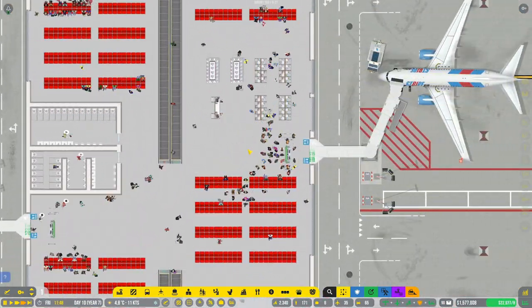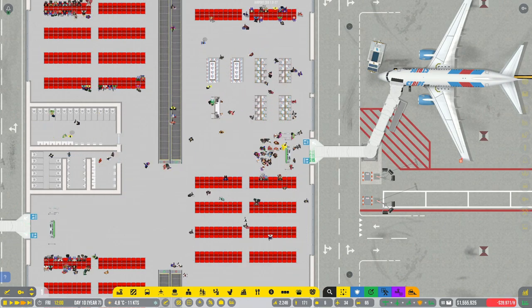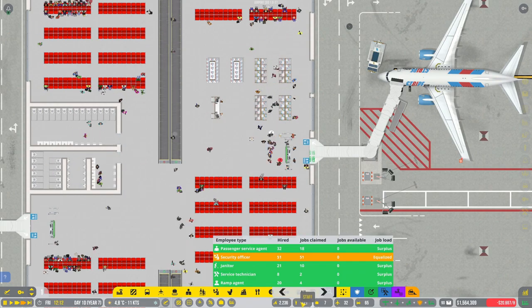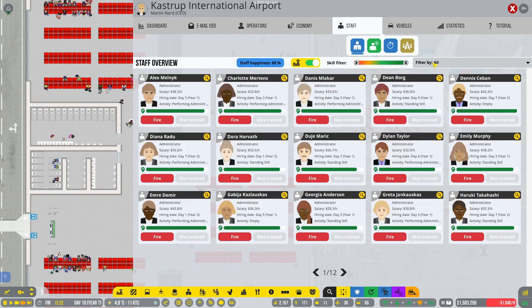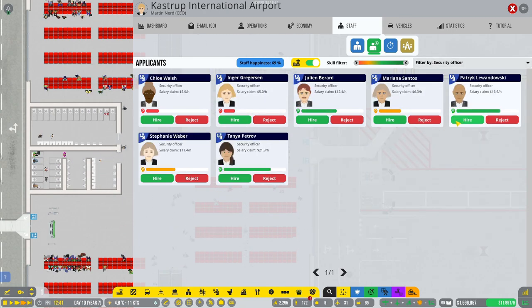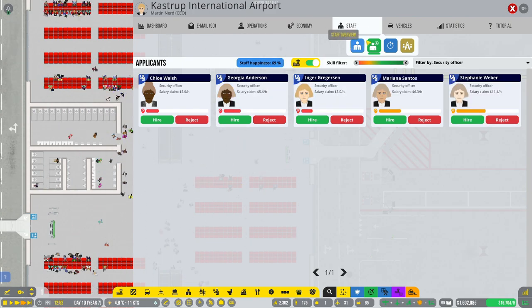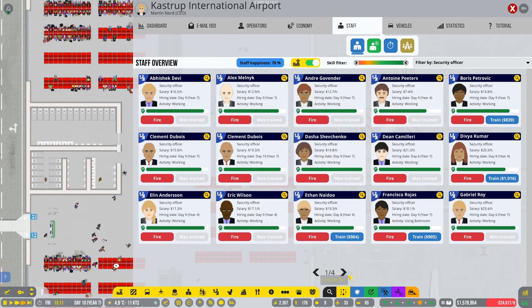But it's nice here. People are checking in. We have self-check-in and service agent check-in. We have enough staff. We could do with some more security officers. Staff, filter by security officer. We'll hire you. No, not you. You. All right, let's just go and train up the ones that we hired.